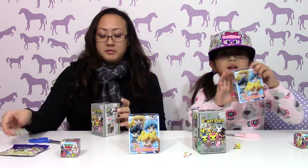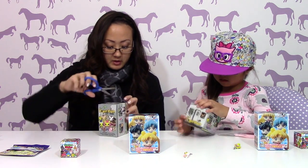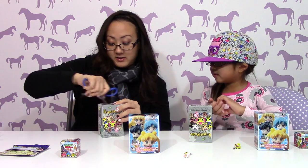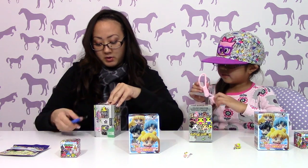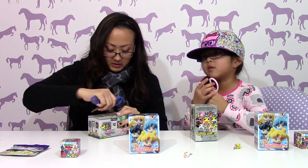So I really want to open this Royal Pride. I'm more of the Tokidoki fan. She's more Sailor Moon. I'm really happy that she's into Sailor Moon because growing up, I used to watch Sailor Moon. And I'm glad she's into it now because I at least kind of know what's going on. Because some of the shows she watches now, I have no clue what's going on. And yeah. Well, I'm into Pokemon, too.